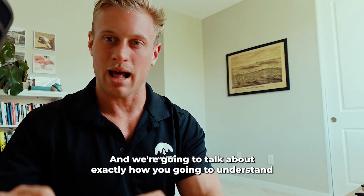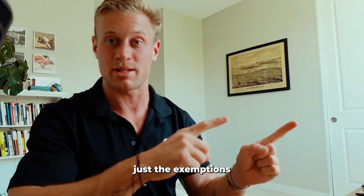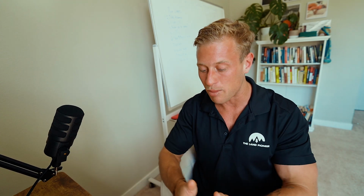And we're gonna talk about exactly how you can understand if the market you're working in actually makes sense for a subdivide beyond just the exemptions. All right, that brings us to number 3, and that is road frontage is everything. I'm speaking in broad generalizations here, but for pretty much every state in the US, it's gonna be substantially easier to subdivide if you've got more road frontage.